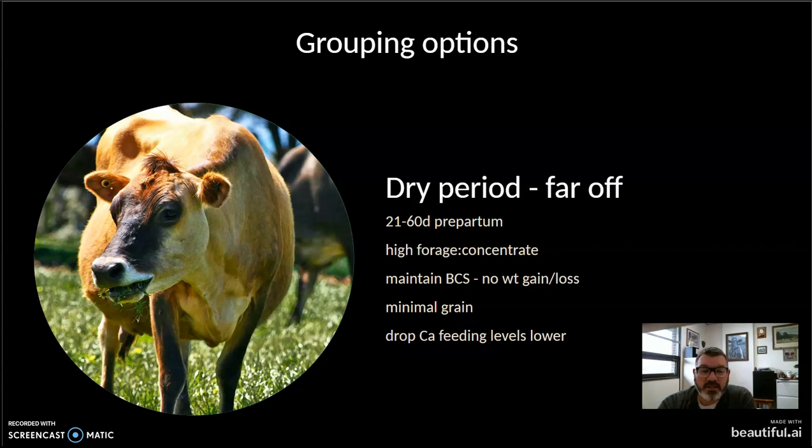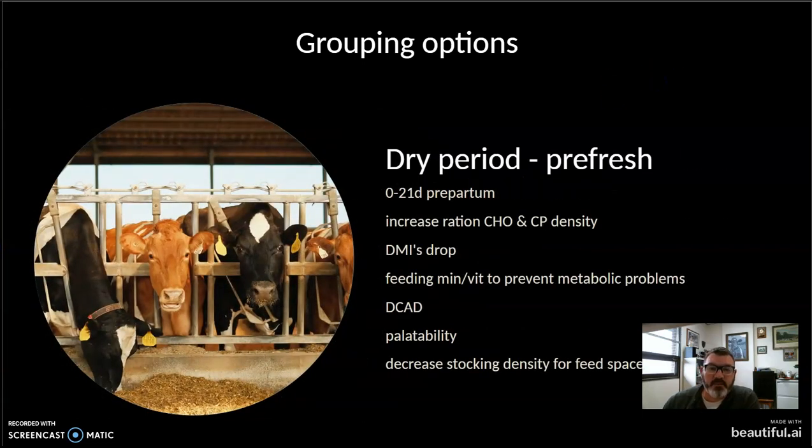Minimal grain feeding just to keep a little protein and a little bit of energy into them as needed, and of course be able to supplement their mineral and vitamins. And we want to start dropping the calcium feeding levels so that we prevent milk fever problems, which is really a challenge for a lot of dairy producers at calving time.